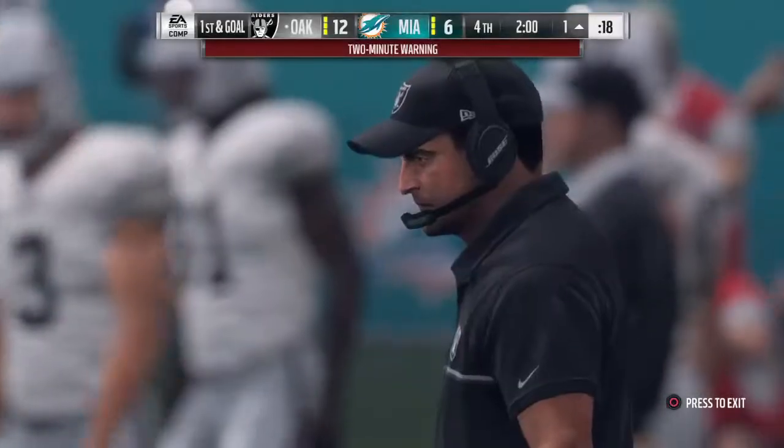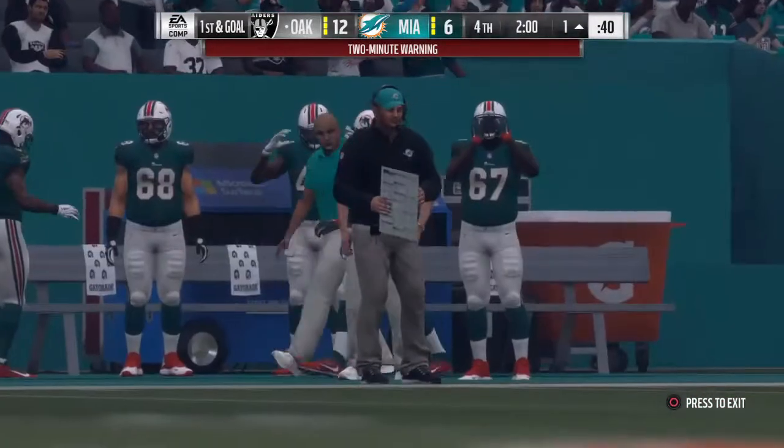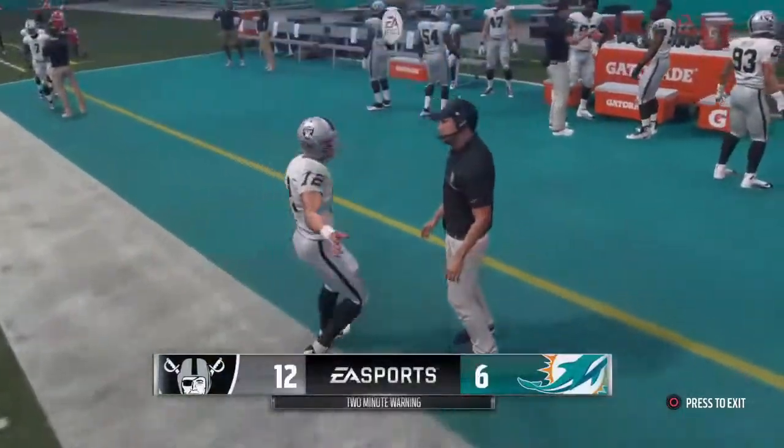And now a first down following that long gain. Time for a break. We'll come back for the electrifying conclusion after this.